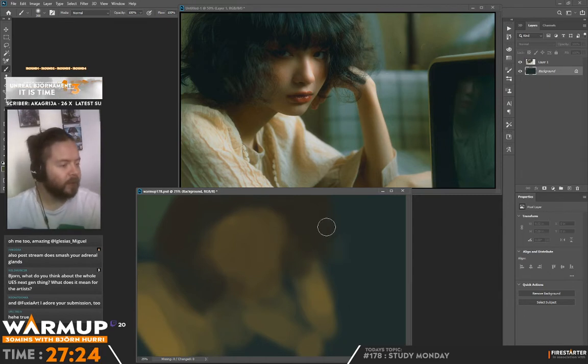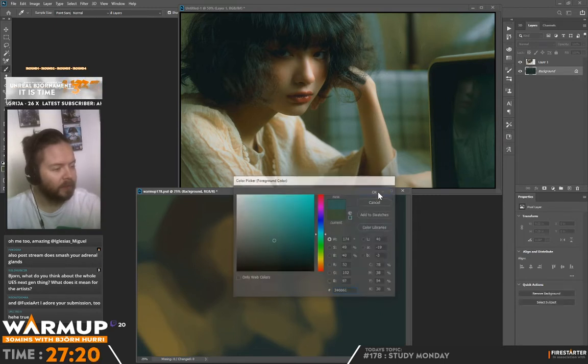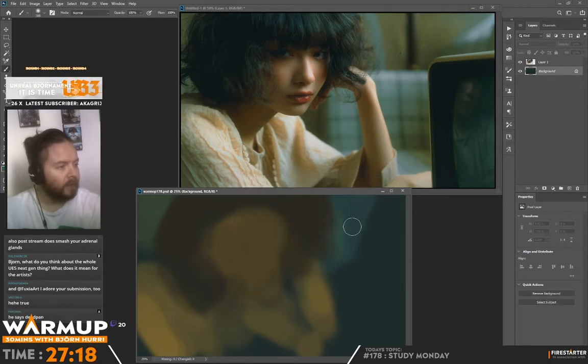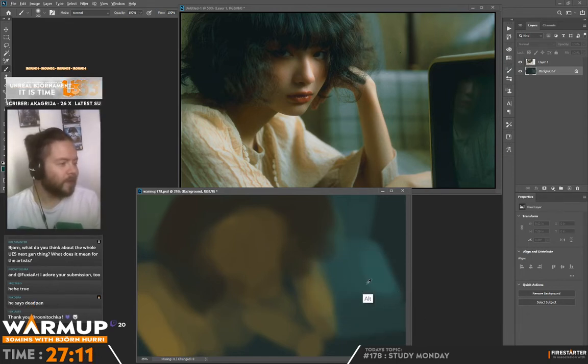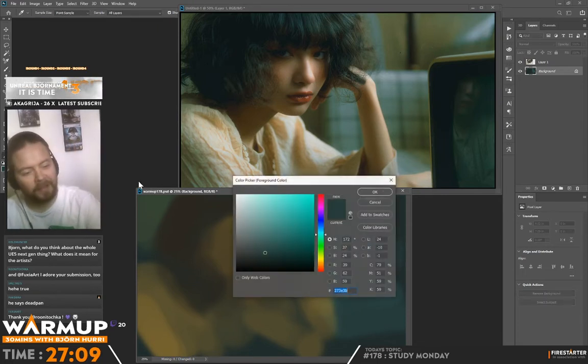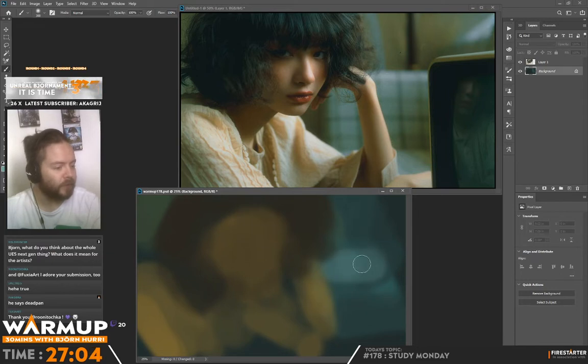Rollomancer, so you're asking me what I think about the UE5. I think it's going to be great. I think it's going to be good for the future.